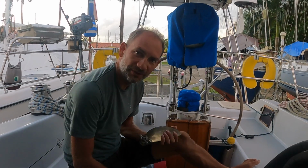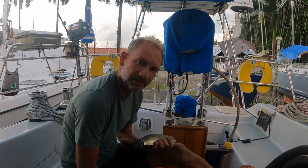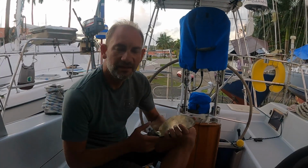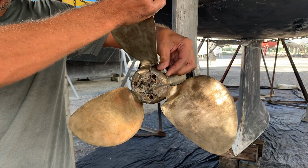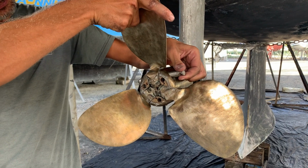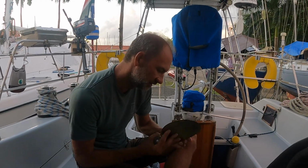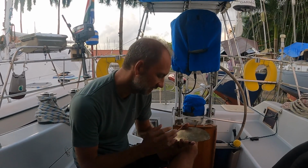So it's day 2 on the hard today. Yesterday they pressure cleaned the hull, started sanding the hull, and I also sanded and cleaned the sail drive leg, as well as started disassembling the prop. So the prop blades are basically off and they're much cleaner. I just used a drill with a wire brush. They still need some finishing, but at least the bulk of the growth is off. So I still need to polish these nicely.